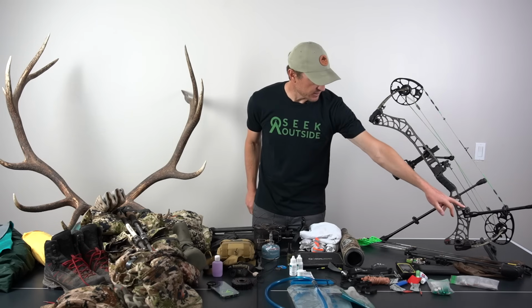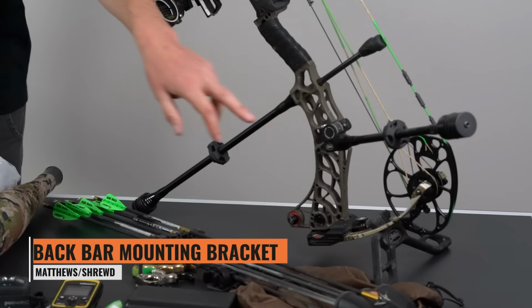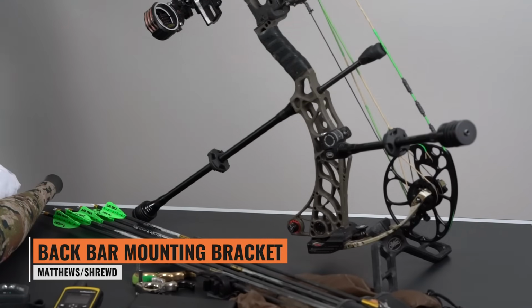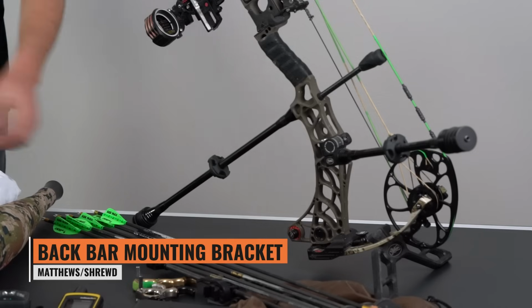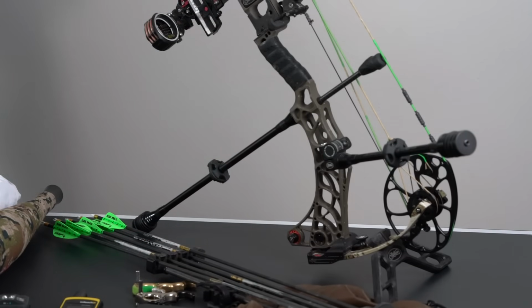For a back bar side bracket, this is the Matthews sidebar bracket made by Shrewd. It's the Shrewd Atlas if you're looking for it elsewhere. I love this little back bar bracket. It's been a great addition to my bow.